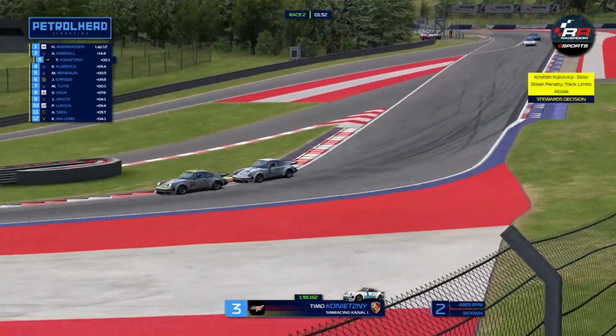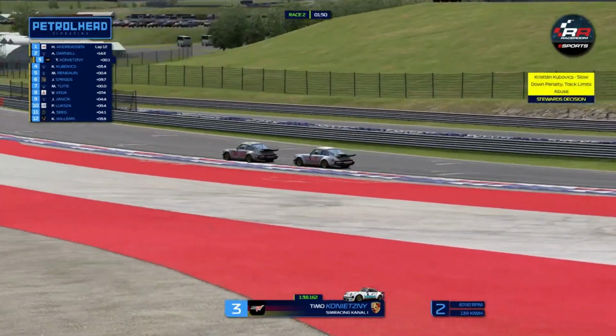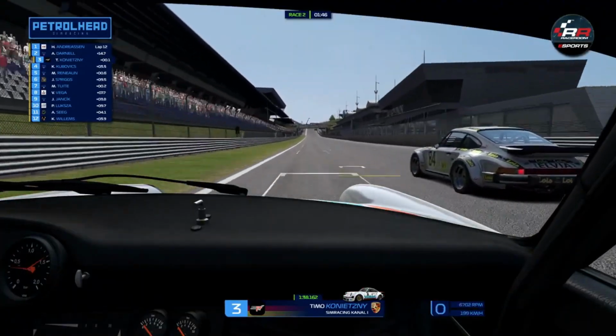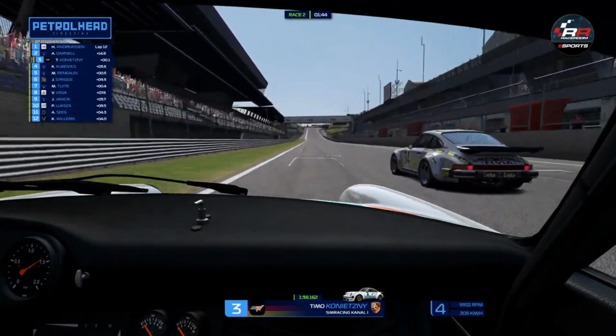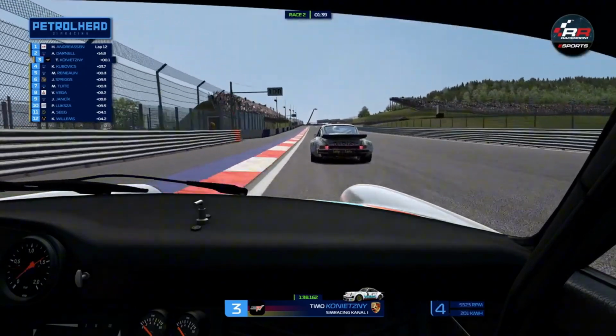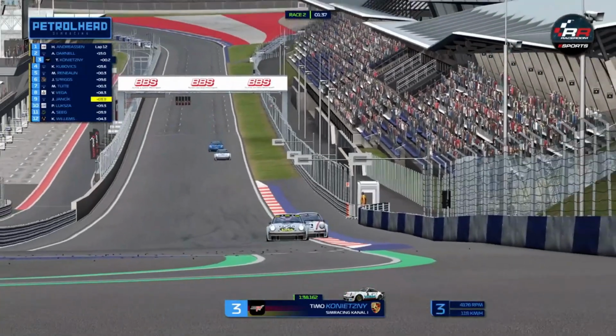Timo's still right on the bumper of Andy Darnell. He's going to try him probably in a different position this time. He's going to try to really get him down the straight. Probably should have stayed behind him and tried to get a little bit of a draft. Andy Darnell's going to just fade over just a little bit.